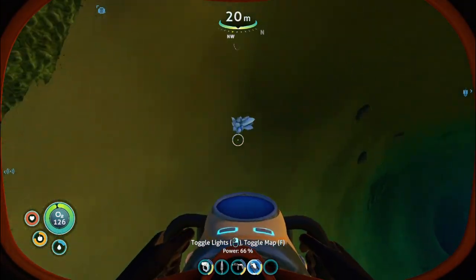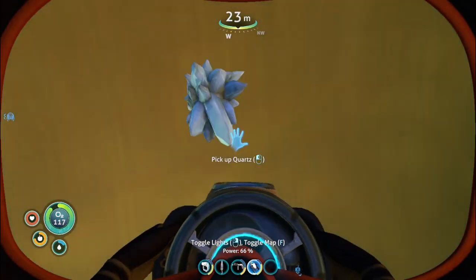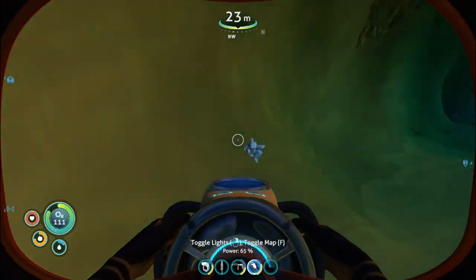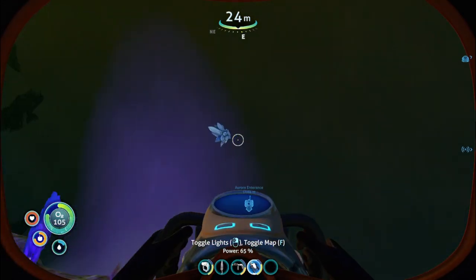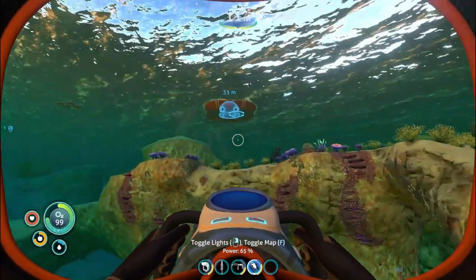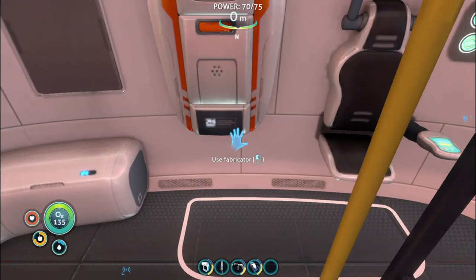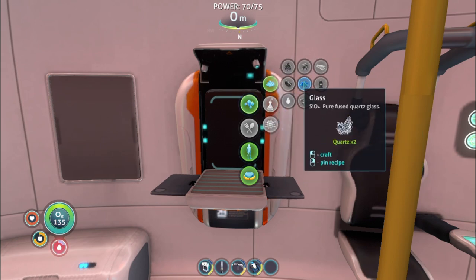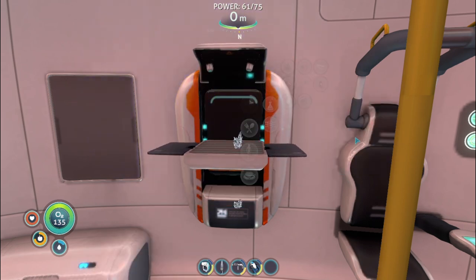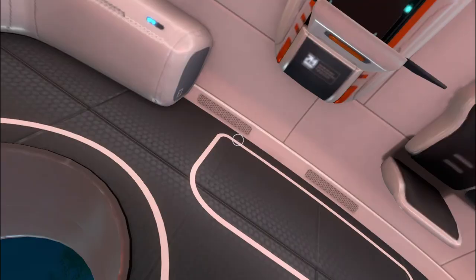Bingo. Quartz ain't that hard to find, at least if you know where to look. Oh, but I need two pieces of glass, don't I? Okay. Now I can make glass. Alright. I think that's all the glass I need. That's about everything.